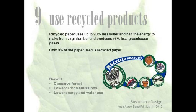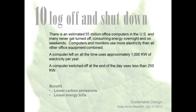Next one is to just use recycled products, whether that's in paper. We've had a long discussion in our office about using recycled paper. Can I buy it for the type of paper I need? But we've certainly moved towards recycled content in our paper so that we can reduce the effect in the environment.